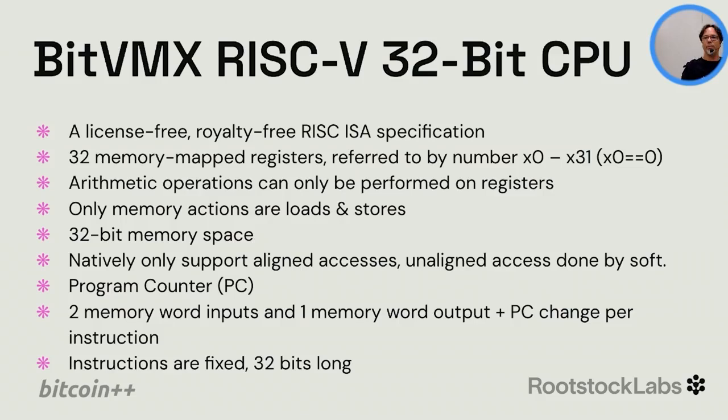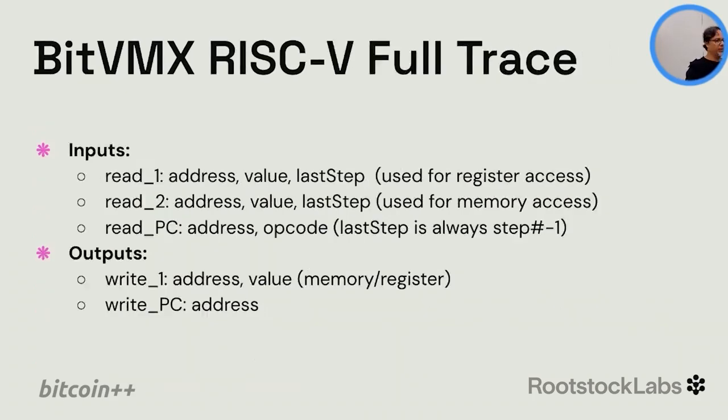Why? Because it's super general purpose, and there are a lot of toolchains to use it. RISC-V is license-free and royalty-free. It's a specification. It has 32 memory-mapped registers and arithmetic operations. You have memory operations, loads and stores, with a 32-bit memory space. All accesses are aligned to memory, which is good because it saves us from reading one additional potential value from memory. If you want to do unaligned access, you just do it in software. And instructions are also easy because they are 32 bits in length, so very simple to code.